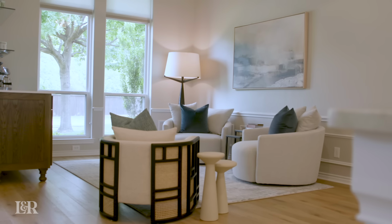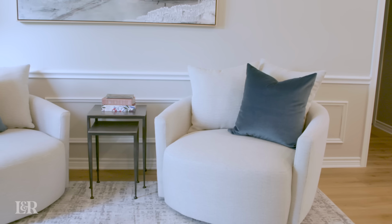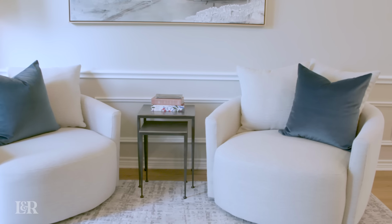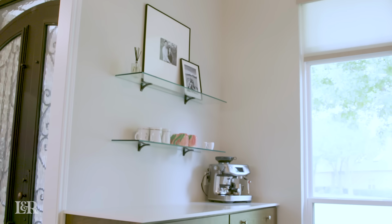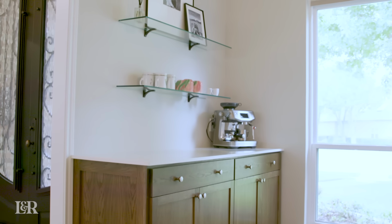So we have a nice loungy setup here, some really wide, deep swivel chairs, again in high performance fabric, just because this is a main function zone. This allows a little reading nook area, or for our client, where she's gonna sit and have her coffee in the morning. And then moving over, we designed this beautiful built-in that functions as a coffee bar for them.